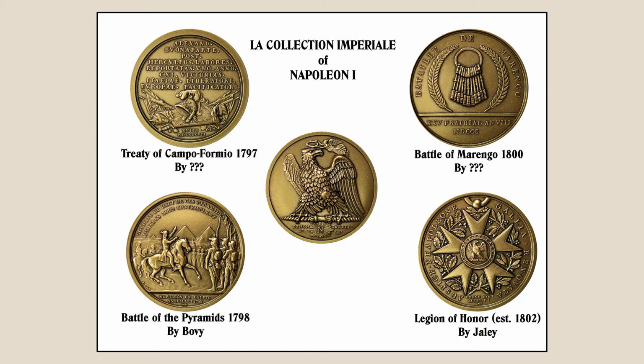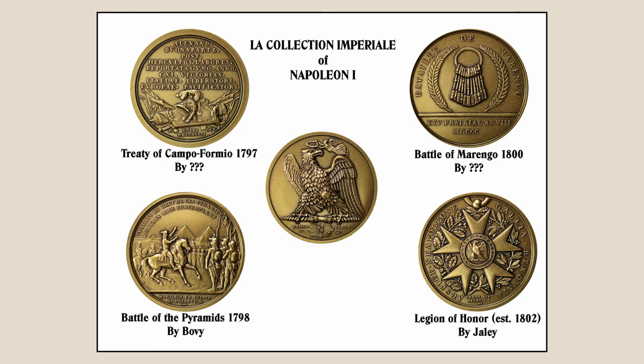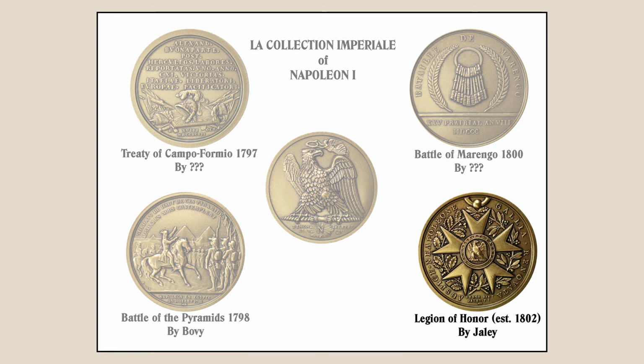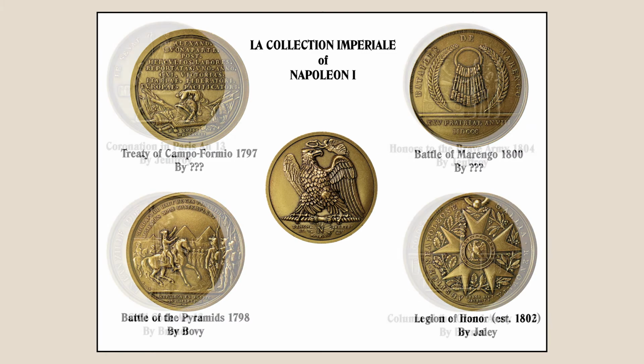Returning to France, he effectively destroyed the last of the revolutionary directory and established a dictatorship with himself in charge. In the meantime, the Austrians were trying to reclaim northern Italy. Napoleon opposed and fought the Battle of Marengo, using risky tactics but defeating the Austrians once again. Now, the Legion of Honor was established in 1802 to encourage achievement in military and civilians alike. It is still France's highest honor.